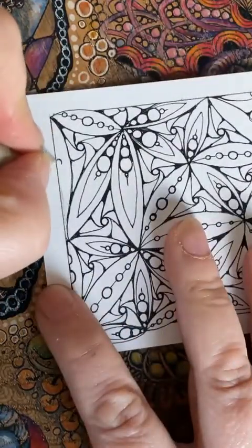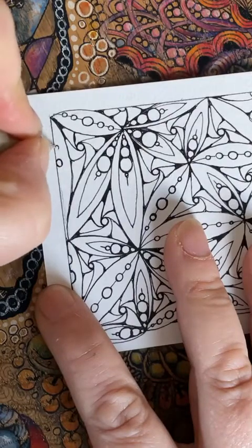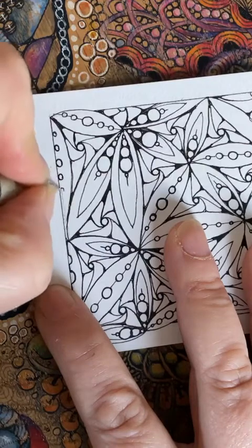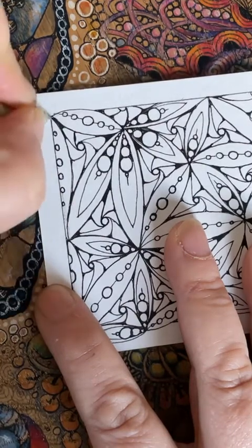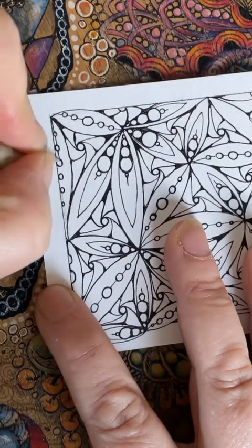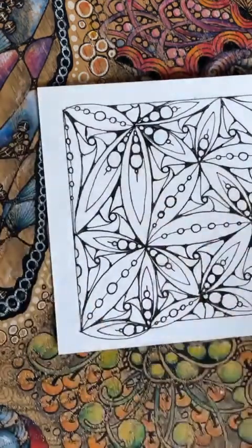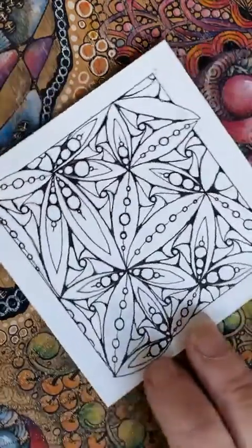Okay, so here we go. I'm just going to, again, add in some of those little bubbles. There we go. Filling that in. All right. Just working my way down there. That's quite a long one, isn't it? So, okay, we've got a couple more left.